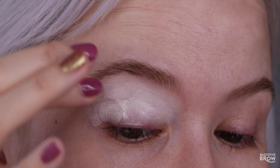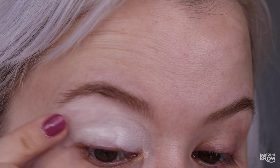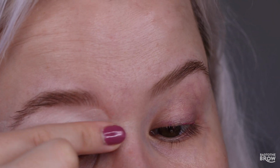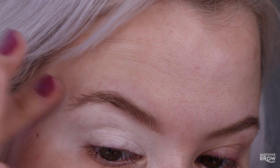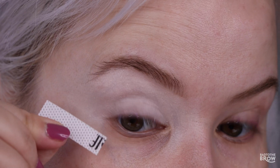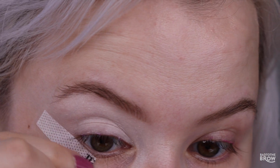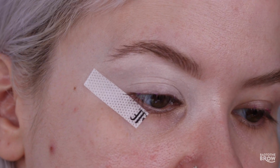So for these next two looks, I'm gonna use the shimmers because the shimmers are so good. And these are gonna be a little bit simpler looks compared to the other two that I just did. We're gonna use my sticker because I keep forgetting to use these, so we're gonna do it today now that I finally remember. I cut it in half because it is pretty long and I don't think I need that much length.